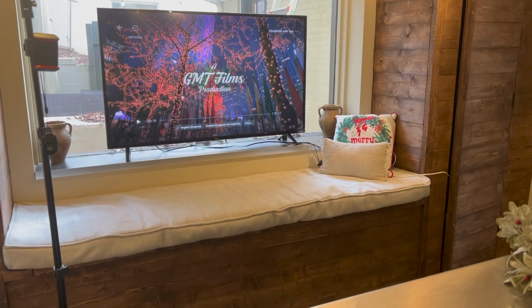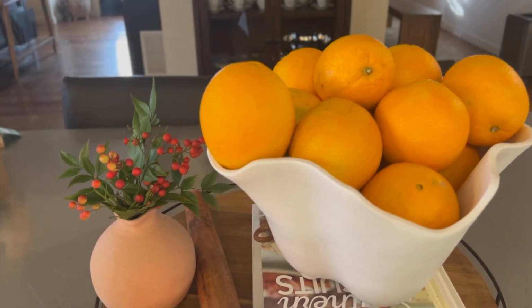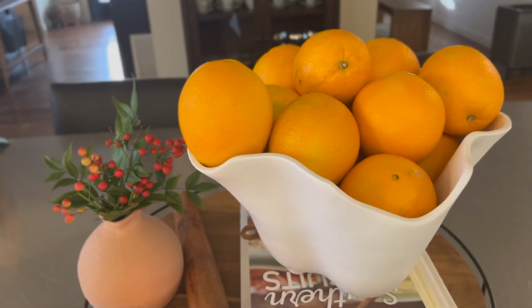Okay. And now it is time to make orange ornaments. So if you've never made them before, it's super easy. You just dehydrate them, and I'll show you guys how to put ribbons on after we're finished.